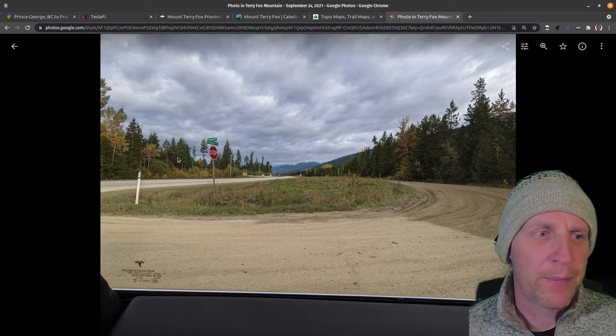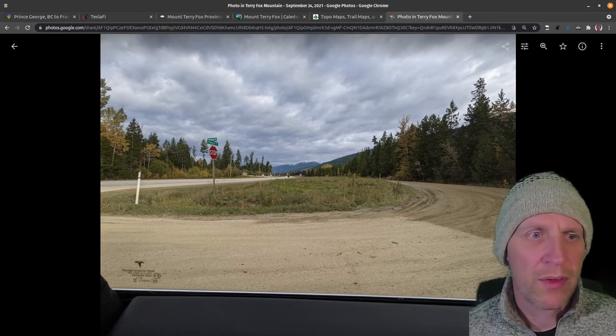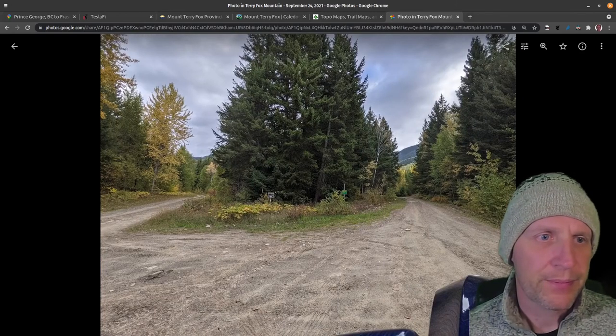So you can see here in the first picture, this is looking north on Highway 5, and you can actually see the rest area right there. There's a bathroom there and a parking area on the side. You drive south to this stone road, and you turn left onto the gravel road and just follow from there.